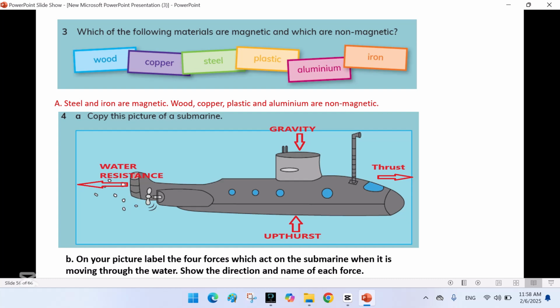Which of the following materials are magnetic and which are non-magnetic? Steel and iron are magnetic. Wood, copper, plastic, and aluminium are non-magnetic.